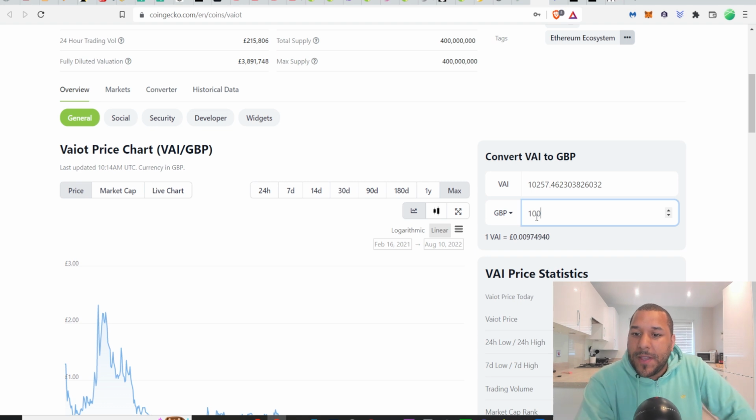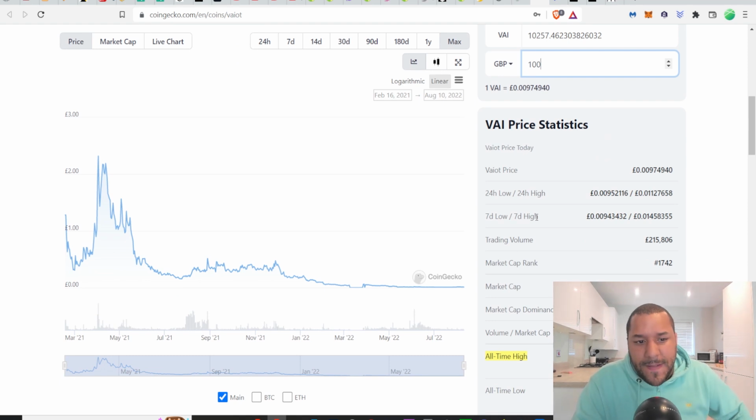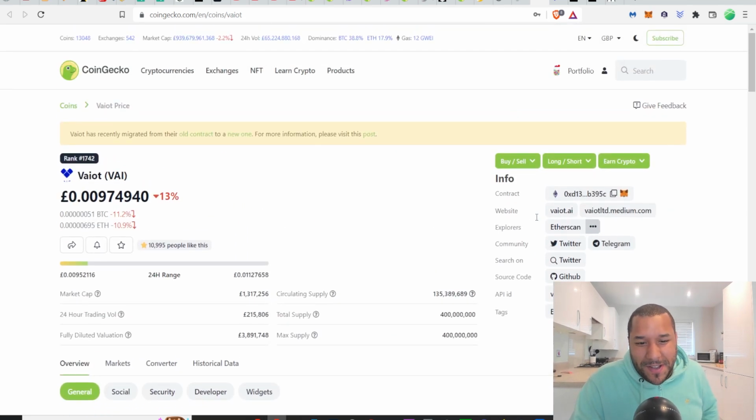£100 would give me 10,257 tokens. If this goes to, I believe, all-time highs, that's what I'm calling. I don't care. It doesn't need to go to like 100 billion or 10 billion, 3 billion. Don't need any of that. What's it going to go to, because look at the market cap right here. It's at $1 million right now. So yeah, I don't even need $1 billion. I'm not even asking for $1 billion.